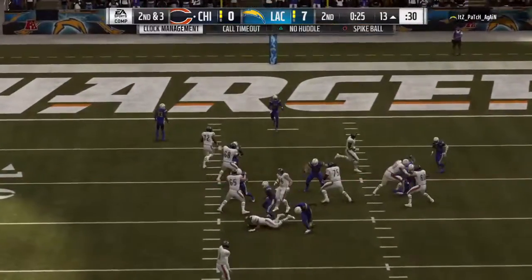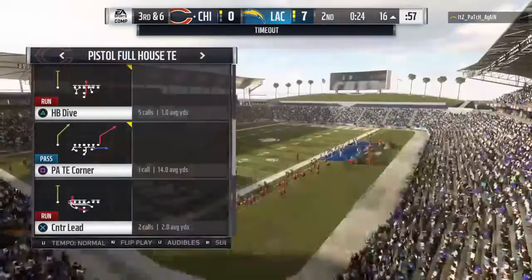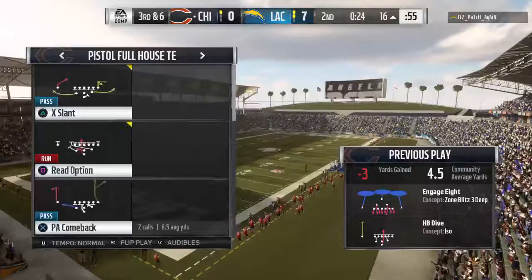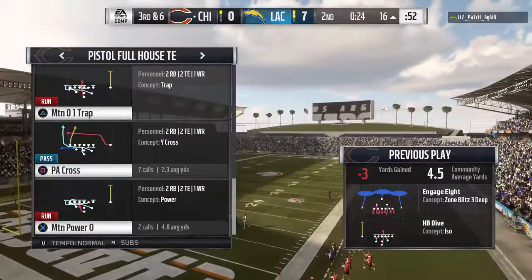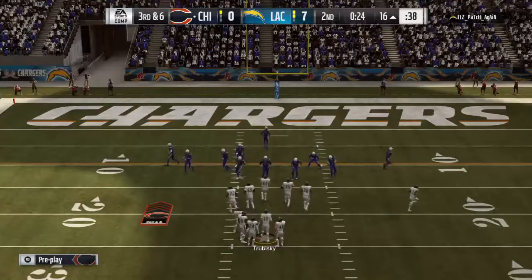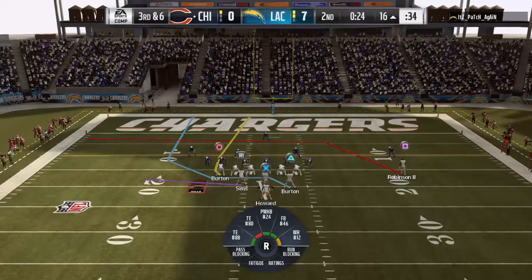On the handoff, this is Howard. And he is going to be stopped cold behind the line of scrimmage. And before they can run this third down play, we're going to get a timeout, as they'll stop the clock with 24 seconds to go in this first half. The Bears on third down, just 1 for 3 thus far. This will be 3rd and 6.